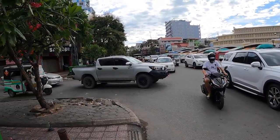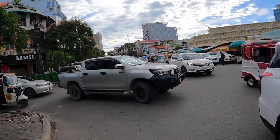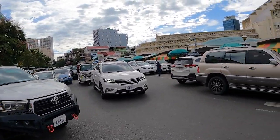Entering the market is also one thing that is extremely difficult. I mean, look, how do you navigate through this traffic? You kind of just gotta walk and hope that people stop for you.